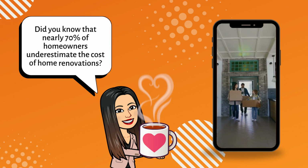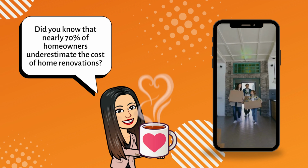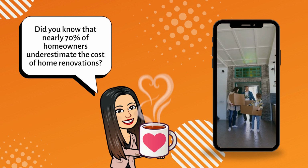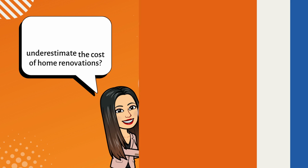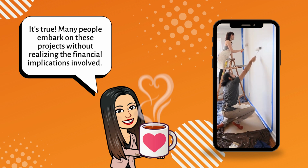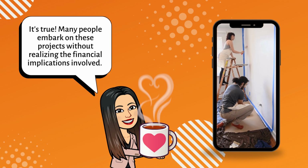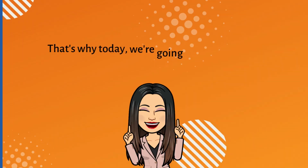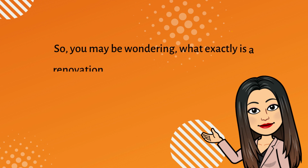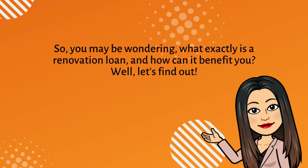But before we get started, here's a startling fact for you. Did you know that nearly 70% of homeowners underestimate the cost of home renovations? It's true. Many people embark on these projects without realizing the financial implications involved. That's why today, we're going to explore how a renovation loan can be a game changer for your home improvement plans. So, you may be wondering, what exactly is a renovation loan, and how can it benefit you?